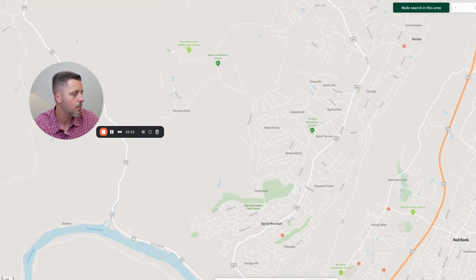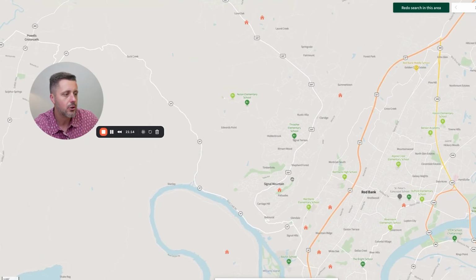So school is really important to you. Here is the location in comparison to downtown Signal Mountain where they are located. Just wanted to point that out for you. School's important. Definitely check out niche.com and why they give these grades and where everything is located.